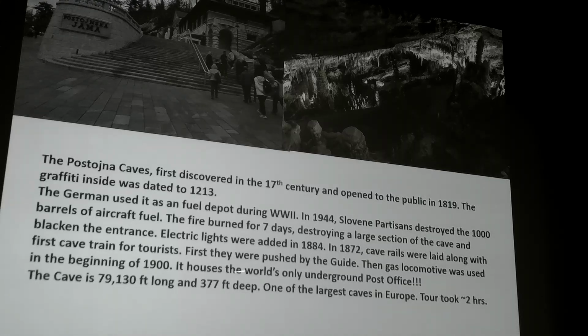It's a pretty large cave, one of the largest in Europe. The whole tour took about 2 hours. Two-thirds of the way is by train, and then a guide led us for the remaining one-third of the tour.